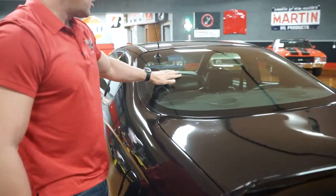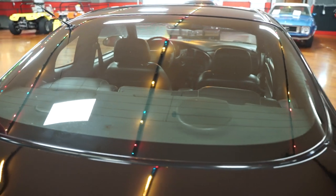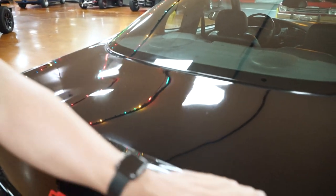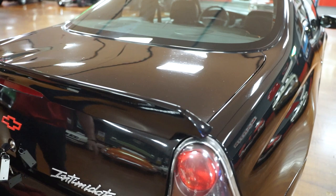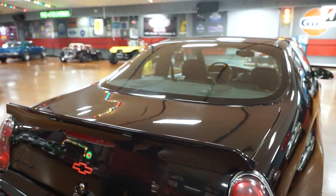Rear window defrost. Two speakers there in the hat rack in the back behind the rear seats. Car does have a rear spoiler on it. Deck lid fitment to the rear quarters, flawless. Good there. It is the original trunk and the original quarters.